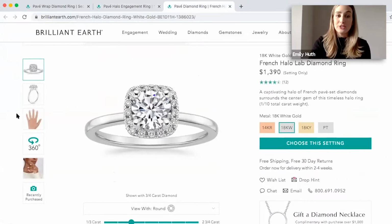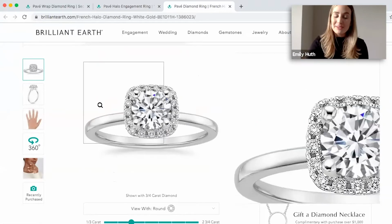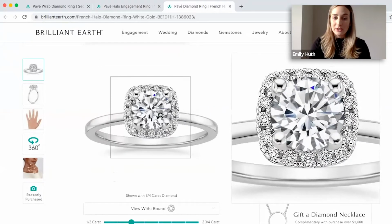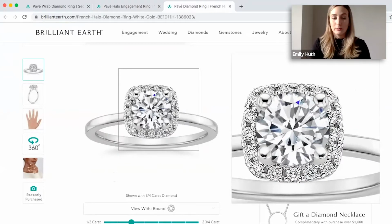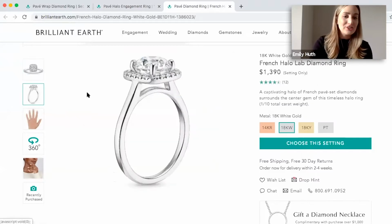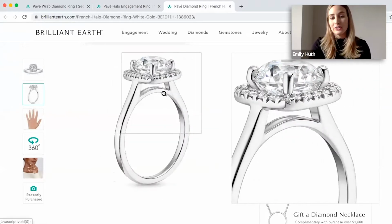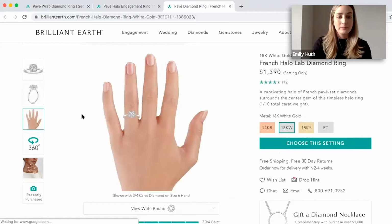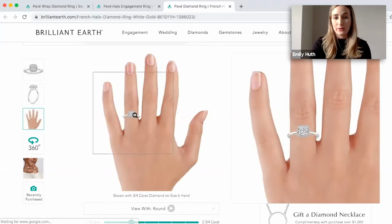Now with the French halo, like I was saying with the Odessa, it has that round center stone with that more squared or cushion halo that is actually called a French halo. That's why this is the name of the ring. So really, again, a beautiful option. You get the best of both worlds here. That nice round center stone, but with that cushion halo or French halo. And just to see here, that detailing underneath, really great, really maximizing on that sparkle, allowing a lot of light to reflect through. And just to show that top view.